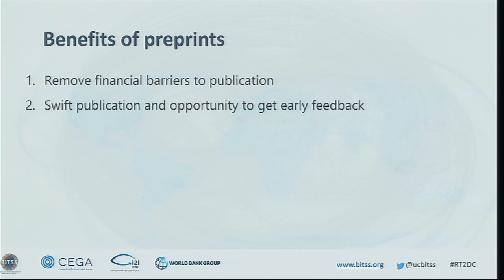and preprints try to address that. Another benefit of preprints is that it's literally like uploading a PDF to a repository. So it's a swift publication mode, and if you upload your work early, it gives you an opportunity to get feedback very early in your research cycle, regardless of whether you submit to a journal or not.